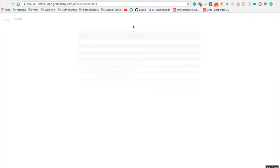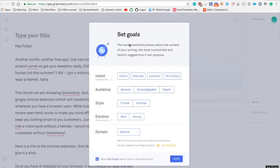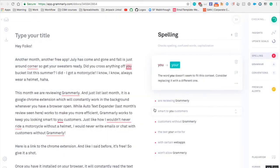Then I'm going to go to Grammarly, and once I'm inside Grammarly, I'm going to skip the tour. You can always take the tour if you want to, but I'm going to paste it, all right? So you can come here, and in Grammarly's app, when you paste things in, you can set goals. The more Grammarly knows about the context, right? So I'm looking to inform. My audience is generally knowledgeable, right? I kind of want to be informed with you folks. My emotion, it's just going to be mild. I've never really been a strong emotional guy. And with premium, we'd be able to do business, but we can't do that, right? You can always set goals when you start a new document. We'll hit done.